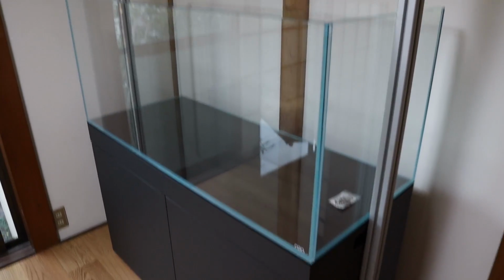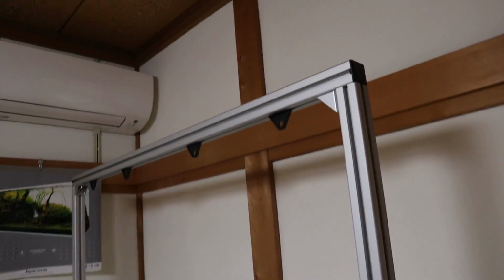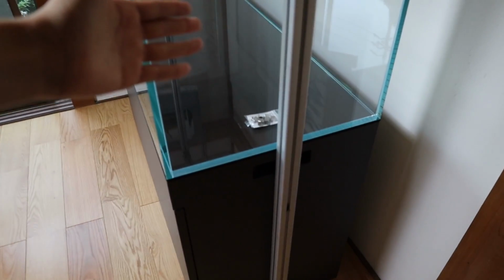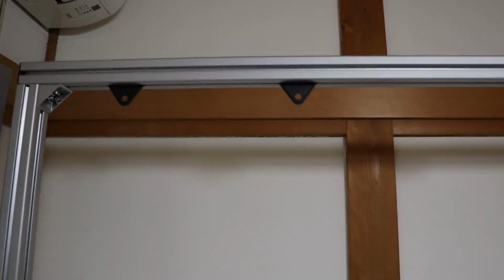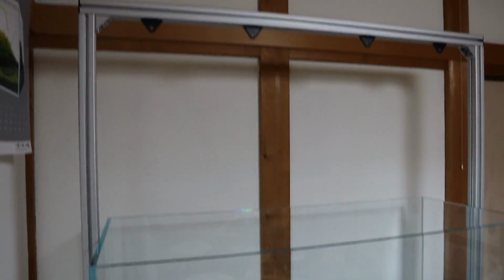And there it is. I really love the way this looks. Some of you may disagree with me and you may think it's bulky and ugly, but I don't know why. I really wanted this and I love the look of it. I'm super happy about it and I can't wait to get the lights for the setup.